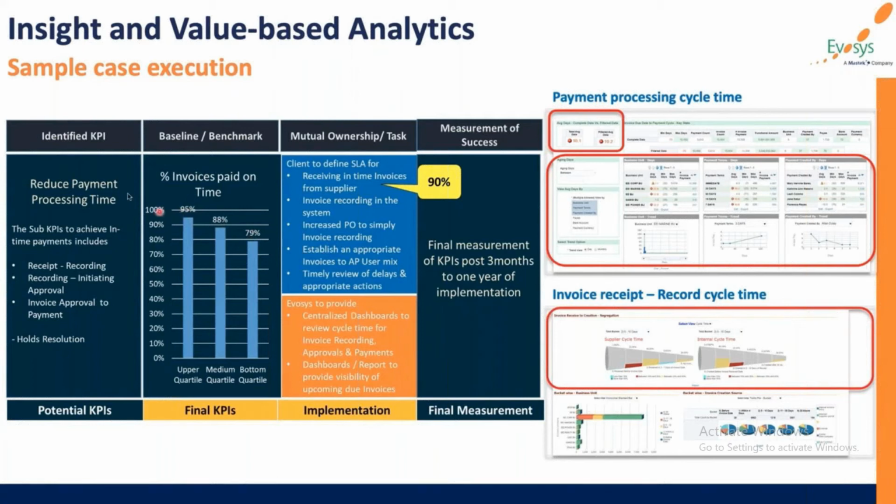So we have done this. There were around 12 different KPIs we identified for this particular customer across various business functions. And then we gave this package to the Evosys implementation team.